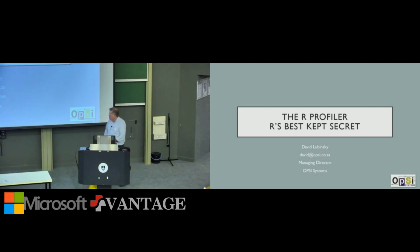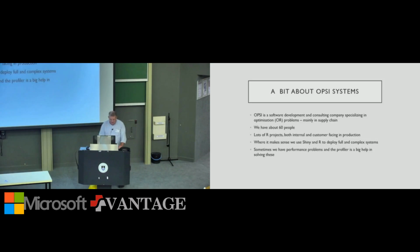Okay, cool. So I call it R's best kept secret just because, like I said, it took me a long time before I really got there, and it's just a really amazing tool. It works really well. So just a little bit first about our company.